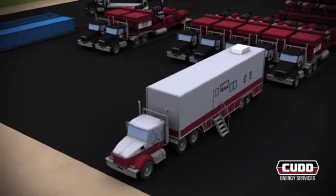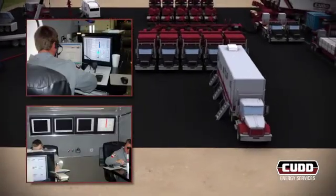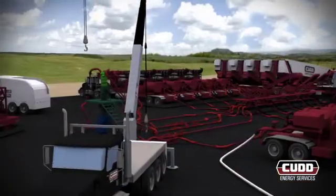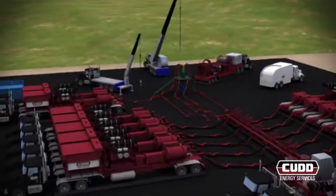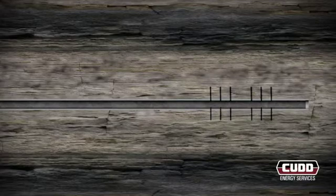Cudd engineers and supervisors observe reservoir behavior during the treatment using the industry's latest treating software. Personnel closely monitor the bottom hole treating pressure response and how it compares with the pre-job engineering design. The initial fluid, known as the pad, is void of any proppant and enters the formation through the perforations.